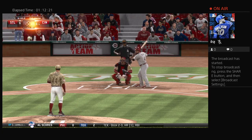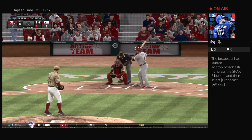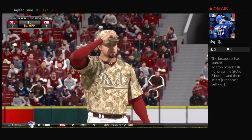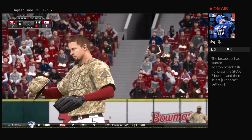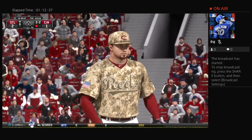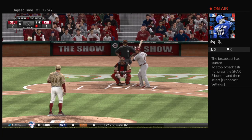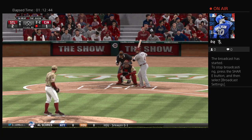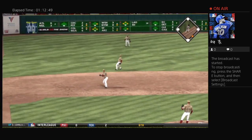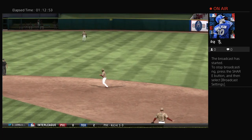Fouled back. And a slider runs away from him there, and the count levels at 2-2. And through 5 1/3, already coming up on 100 pitches here. And this is on the ground to third. Throw on to first will be in time to get Molina, and that's out number 2.